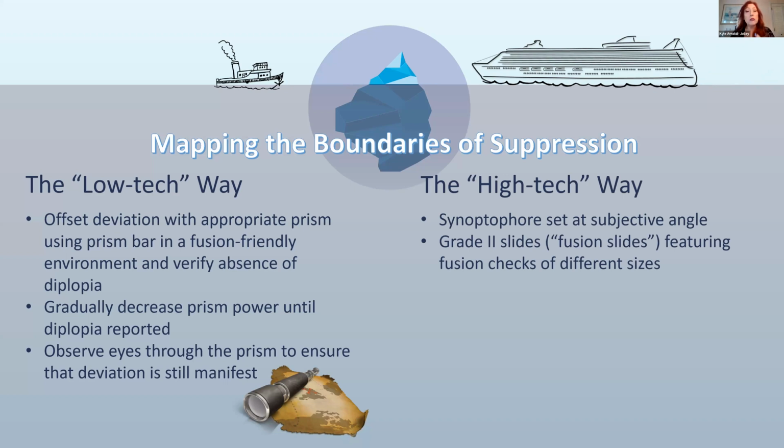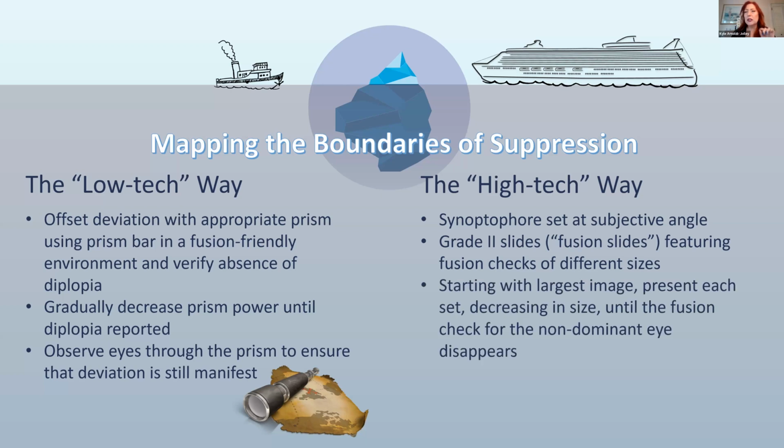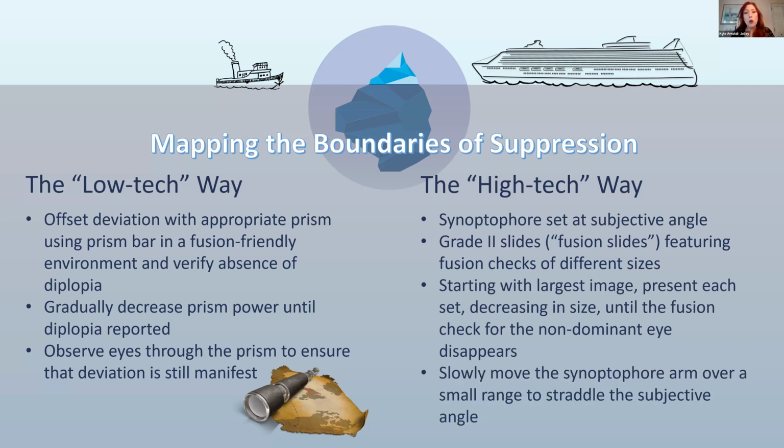These slides have similar images, but there will be a fusion check on each slide that is different. So the right and left eyes will be seeing a slightly different image. Starting with the largest image, I present each set, decreasing in size until the fusion check for the non-dominant eye disappears. At this point, I may slowly move the arm of the synoptophore over a small range to straddle the subjective angle and determine just how big that scotoma is.